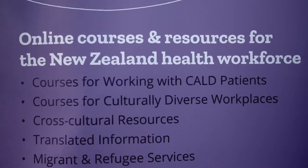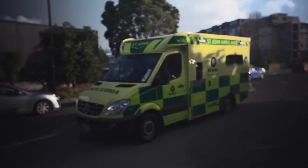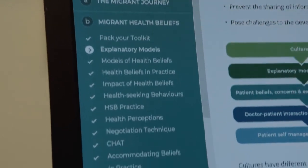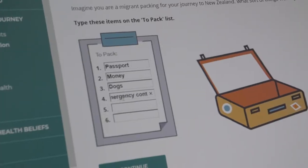eCALD is a training program that teaches practitioners to be culturally competent for a more diverse Auckland. Our population in Waitemata is very different to other districts. So we have less Maori and Pacific, but we have a lot more of the other diverse communities. Why this course is good is because it actually teaches people to assess the situation and how to deliver messages, and then how to do that across a culture.